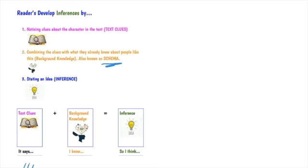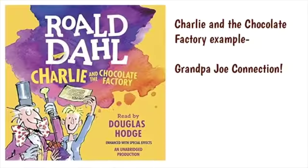The text says, I like these sentence starters. It says, so I know, so I think. Text clues plus what you already know about those clues to make an educated guess, just like an amateur sleuth. Here's a good example from Charlie and the Chocolate Factory.